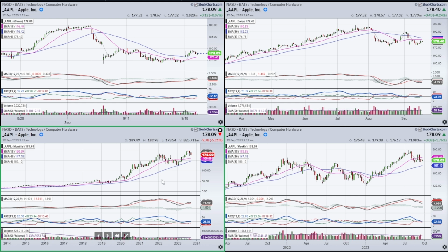So as we start with Apple, let's start with the monthly chart. And just for anyone new to this setup here, I've got my grid. I've got a monthly chart in the bottom left, weekly in the bottom right, daily in the upper right, and an hourly in the upper left.